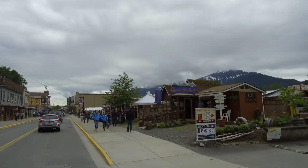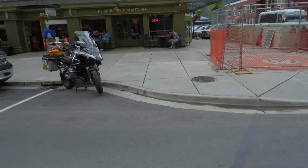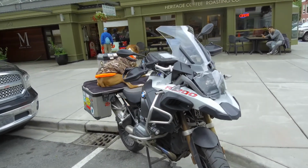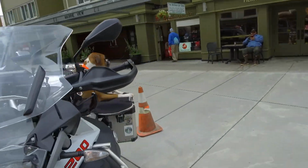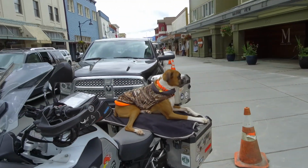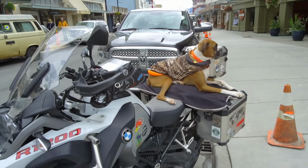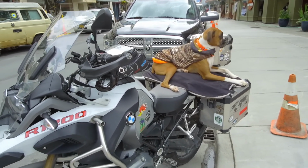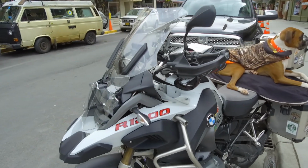Oh, yeah, straight in front of us. Got to get a shot of this GS here. It's not so much the GS I want to get a shot of, it's the passenger. He's got his own spot there for riding. He's also the guard for the bike. Wonder how far he's ridden back there.